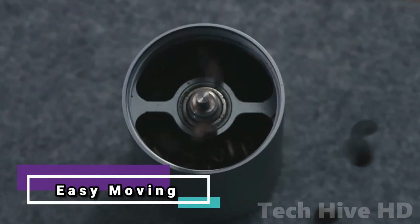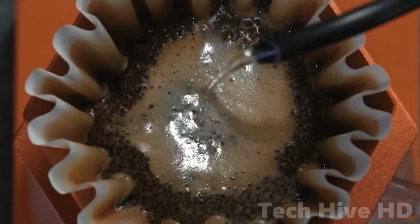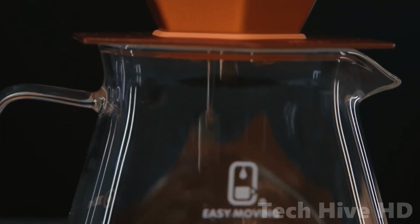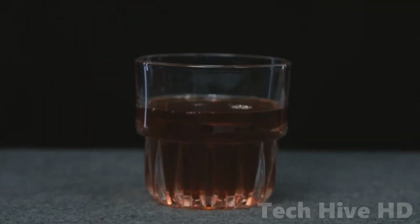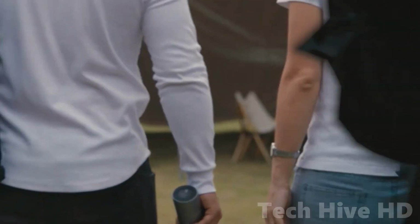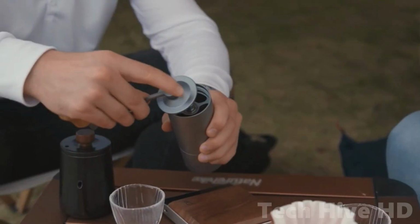Introducing Yh, the perfect coffee companion that fits in your pocket. This portable grinder offers both manual and electric modes, making it easy to grind your coffee beans to perfection. The electric mode provides quick and convenient brewing, while the manual mode offers precision grinding for the perfect flavor.